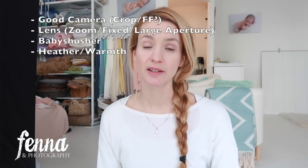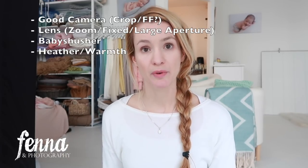Number 4, a heater. You need a heater. You need something to heat up your space. When you go to a client's home, you need it to be warm. When you're in a studio, you need it to be warm. I talk in Celsius, and I have it at about 22, 23 degrees Celsius. I have an extra heater close to the baby. Well, not too close, of course.